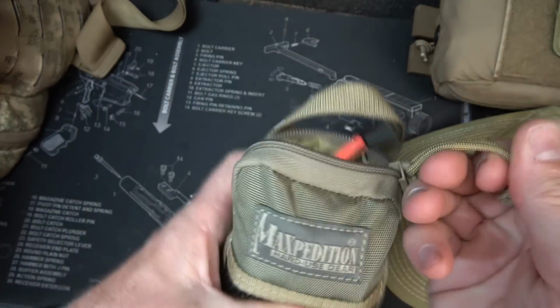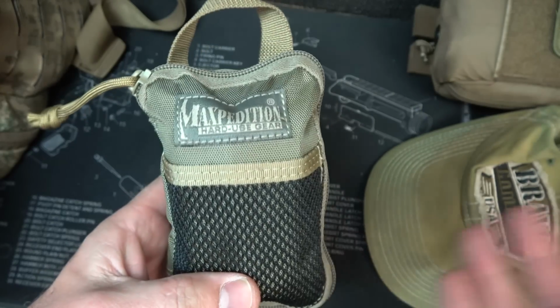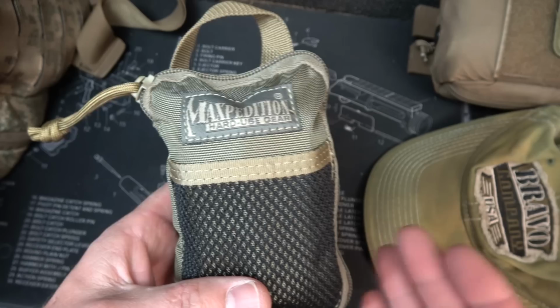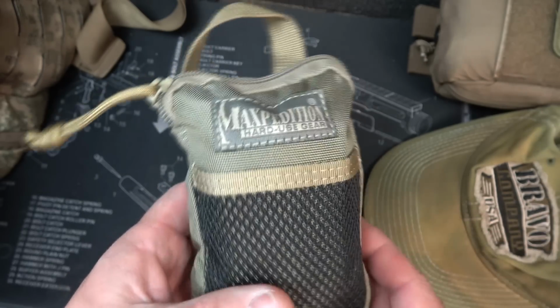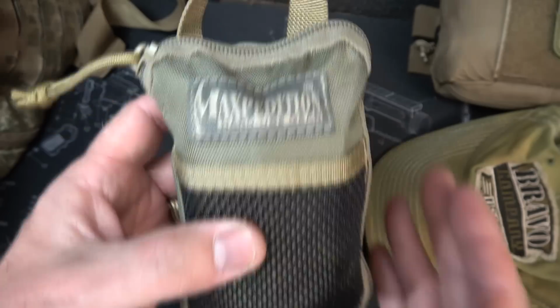I know where all my fire starting tools are, and fire is extremely important. You know, it keeps you warm, it gives you good morale, it can cook your food, it can boil your water, it can even keep predators at bay. So having a fire kit, to me, is one of the most important things you can have.